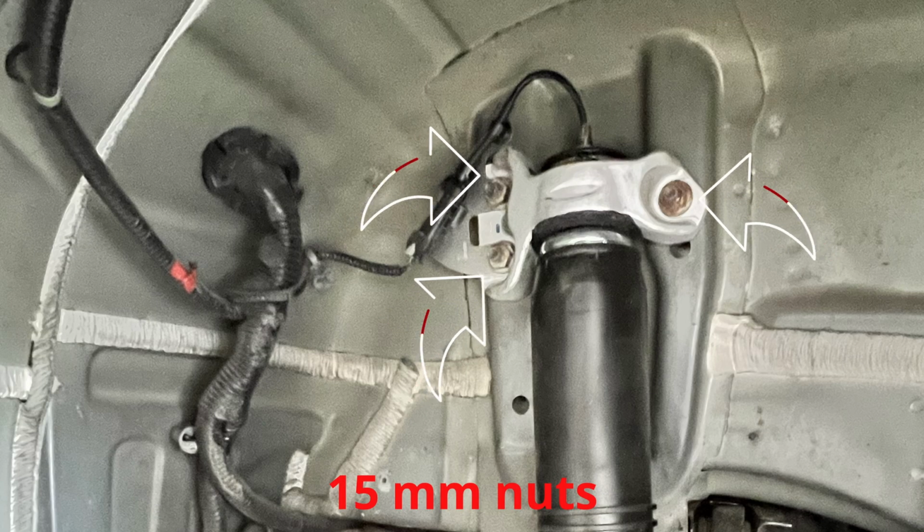Once you get that out of the way, you have access to pretty much all the bolts. You'll see 3 bolts on the very top by the mount, and then the bottom bolt that holds onto the actual shock, onto the spring seat.